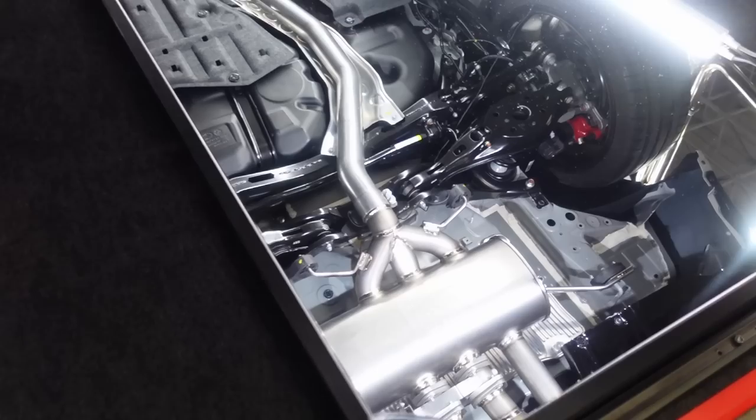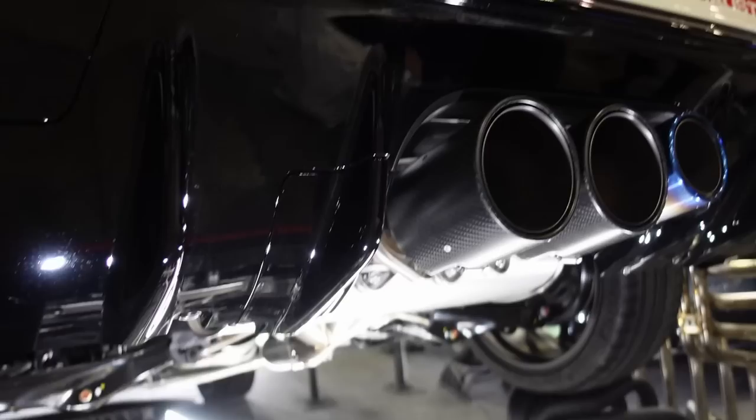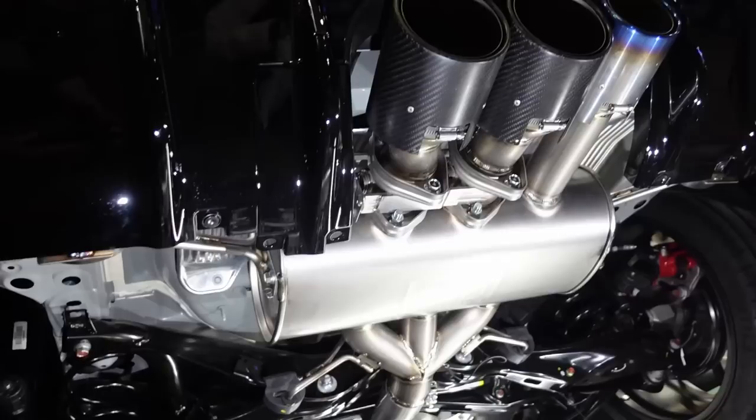But anyway, Fujitsubo rear muffler, keeping the triple tips on there, all the way straight back from the front, just into this one rear resonator and the three tips coming off of it. Maybe two are actuated and one is open all the time.